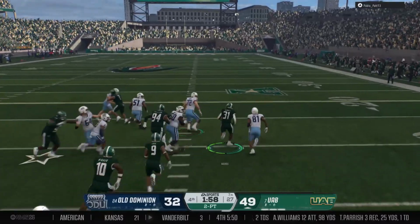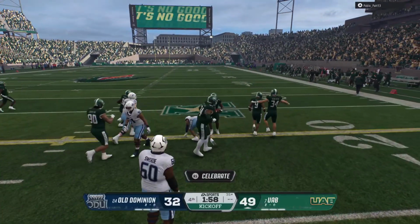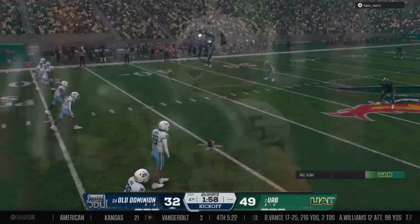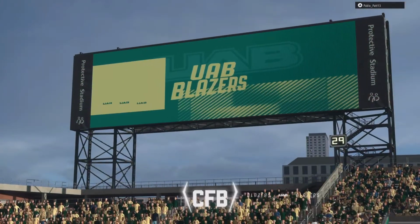Intercepted. Big play stops the drive. I love the coverage by the defense right here. Great job getting up in their space. Nothing easy down here for a 2-point conversion. The interception was just gravy. The deficit is huge. This one is all but over, but they'll keep trying and line up for the onside kick.